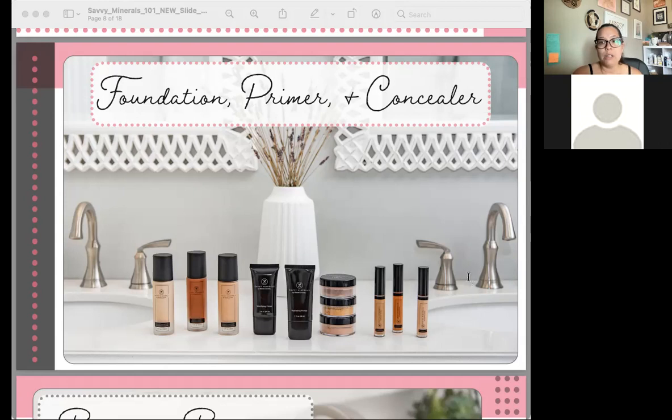So Savvy Minerals Liquid Concealer helps cover spots, lighten the look of under eye circles, and hide imperfections. The buildable formula instantly lightens and conceals while also smoothing and hydrating the skin. So buildable means you can choose to use very little to go for a more natural look, or you can choose to build upon it to create a more dramatic look. And that's one reason why I like Young Living: it can go from everyday makeup to hot and glamorous makeup just by building upon it.